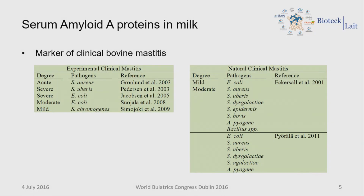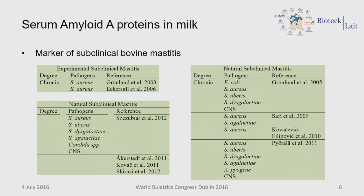Serum amyloid A protein in milk is suggested as a biomarker of acute, severe, mild, and moderate clinical bovine mastitis in experimentally or naturally acquired clinical mastitis studies. It is also suggested as a biomarker of subclinical bovine mastitis in other studies.